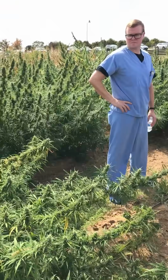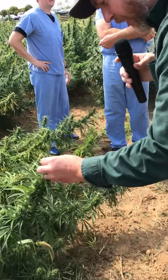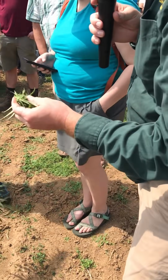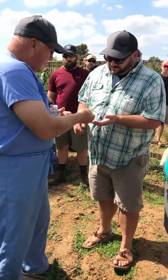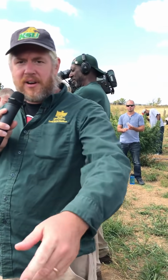If you look and dig in here, don't dig too deep, because we need these plants. But you're not seeing a whole lot of seeds in here. I can break a flower off, there goes that yield specimen, and you can pass it around. You won't see too many seeds in there. I'm happy to answer any questions on the research itself, on what we've seen with cannabinoid production right here up front.